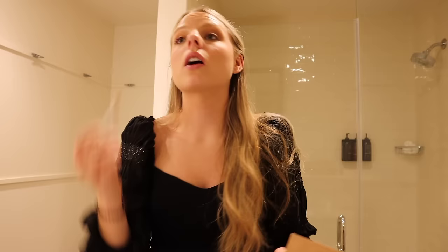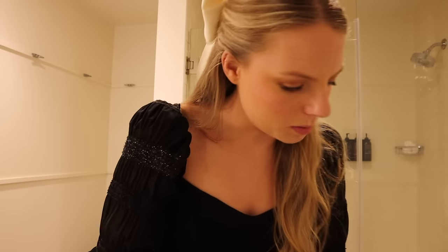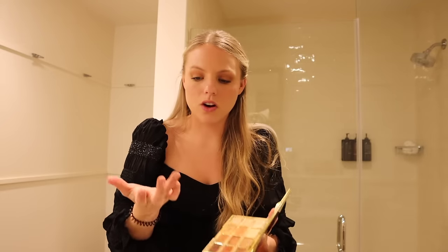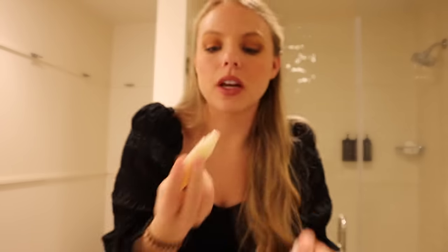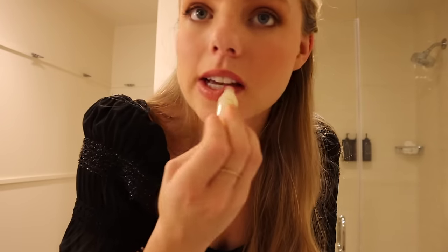What do we think? I feel like I need more mascara. Should I go with some sparkles? I've never used this color. I am just pretending like I've got all the time in the world. Should I put that on my lid? That's actually a really pretty color. This magic, truly. I love this lip gloss look.